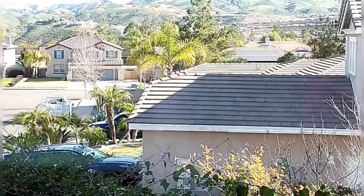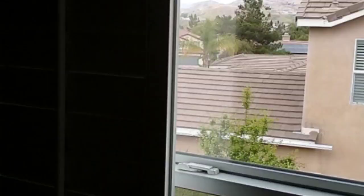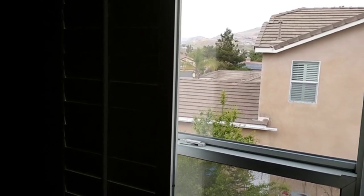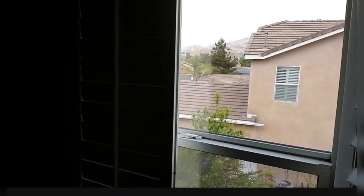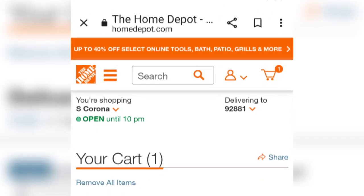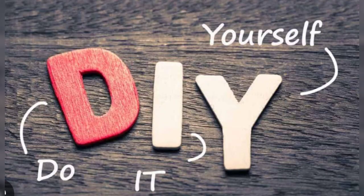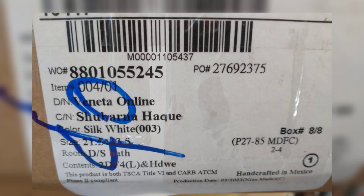Then, unexpectedly, we noticed that our next-door neighbor, Rick, just replaced his blinds with some kind of window shutters. So I went to talk to him. Rick said he chose composite shutters because they are weatherproof. He ordered them online from Home Depot and installed everything by himself. According to him, it was a pretty easy job.